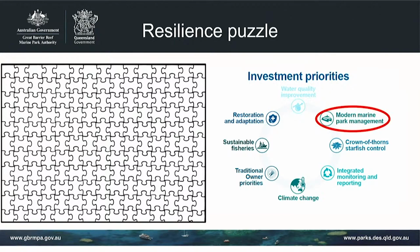We fit in here with modern marine park management, but we dabble across a few of them. We have some pretty strong input into traditional owner priorities. We also work within the integrated monitoring and reporting. We also participate with Crown of Thorns starfish control, and we've dabbled in the restoration and adaptation world as well.